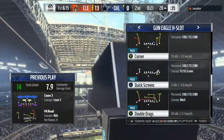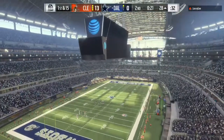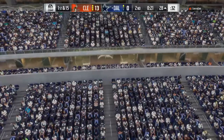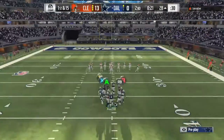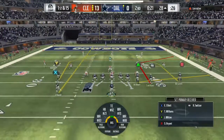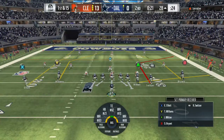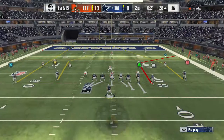Slam, slam, slam. Right and left, right and left. Oh, no, no. Three down, three down. Oh, no. Here we go. 48. 58 to Mike. Here we go. 58 to Mike. Then we're going to 53.